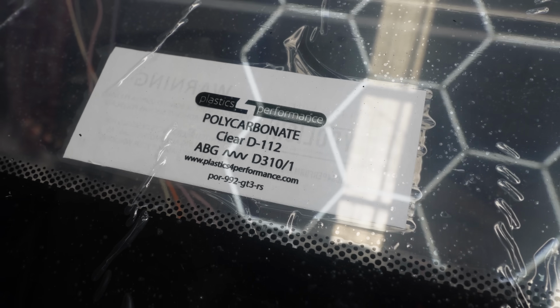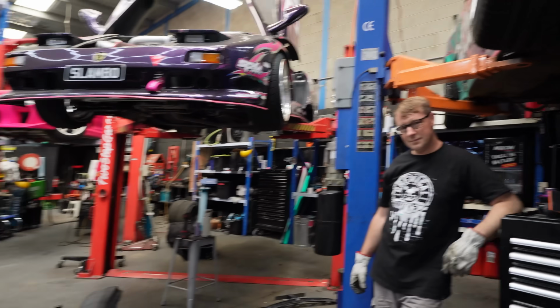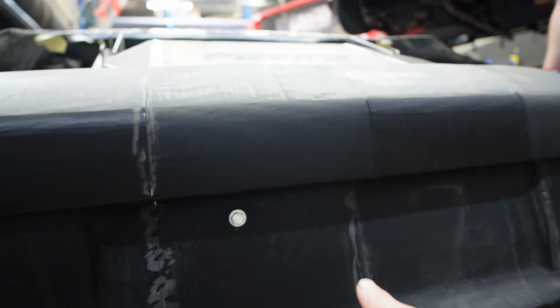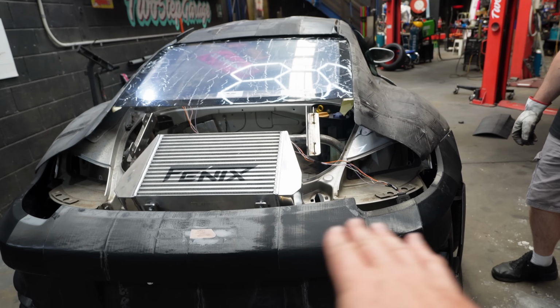So I'm actually blown away by that. And shout out to Plastics for Performance, because the fitment is absolutely awesome. So the next job we have to do now that we know that the window fits is mount our rear bumper properly and work up from there. So Warwick has already removed the taillights. Well done. So last time when we mounted the bumper, we mounted it in two places, classic YouTuber things. So we only chucked a couple of mounts on it. There's one up here and one right here. So we need to finish off those mounts and make sure that this thing is sitting exactly where we want it.